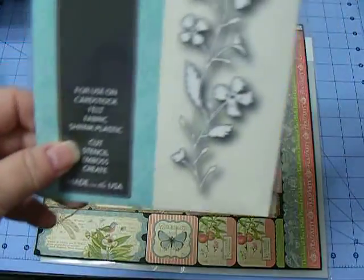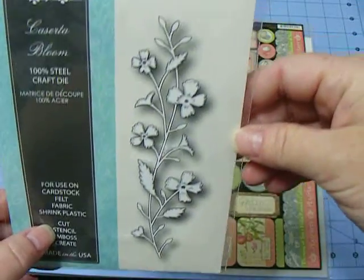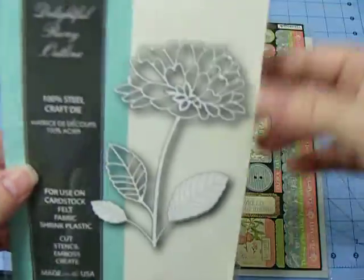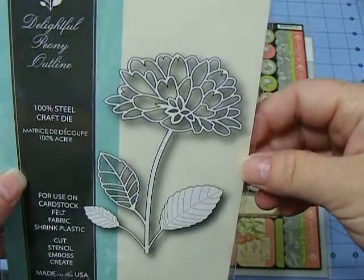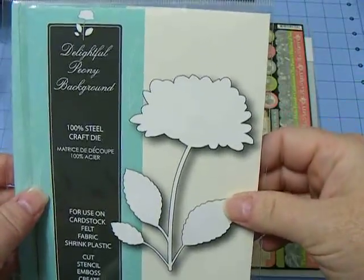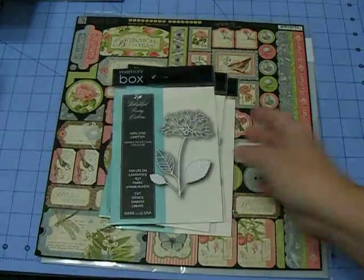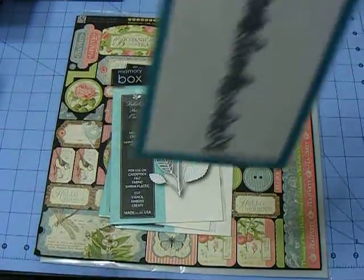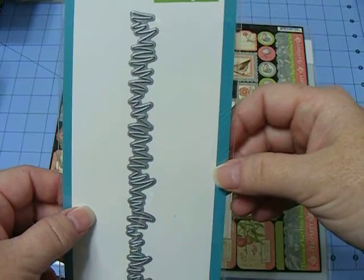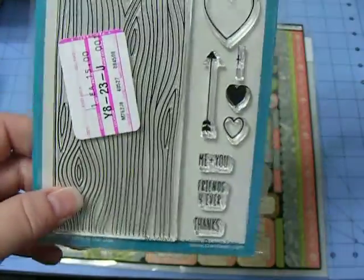I got this one. It's so gorgeous. Cannot wait to play with this. I have got to play with some of this stuff. And this is the outline peony. And then what was cool is she also had the background one. So I thought, how fun is that to play with these two together? And then this is one she ordered for me. It is from Fawn, and is the grassy border die. And of course, like I said, all of these were 30% off of the retail.